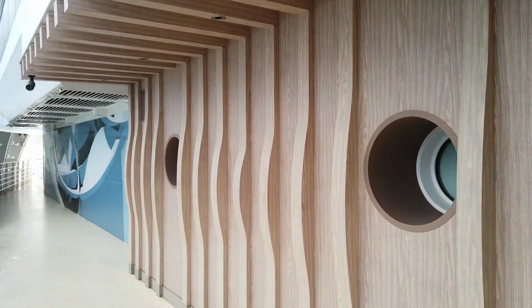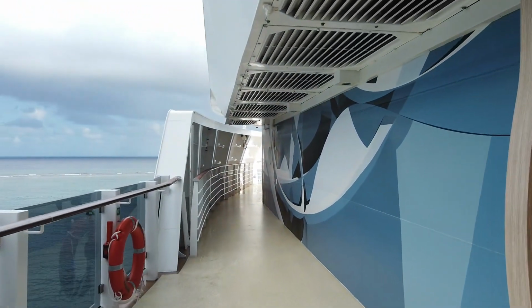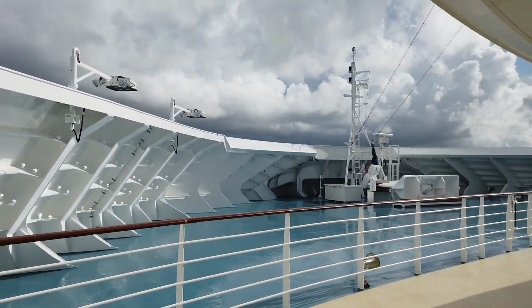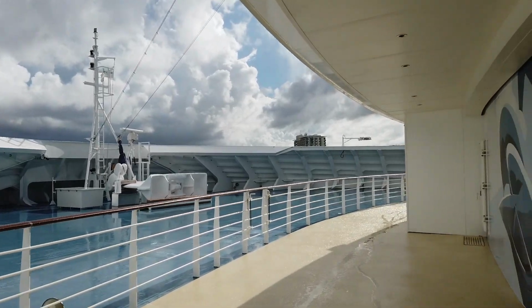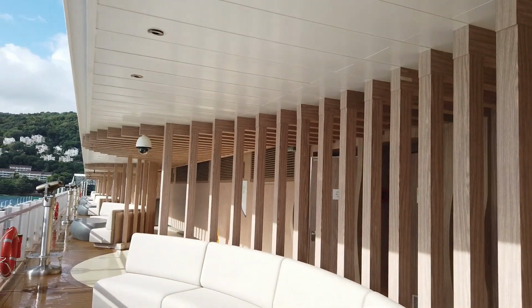You can walk all the way around deck 8, which is nice to have a deck you can walk all the way around. As far as it being a walking track, you're definitely going to have to dodge a lot of chairs and loungers and people, but you can walk all the way around. And I think it's pretty interesting to get such an up-close view of the anchor.